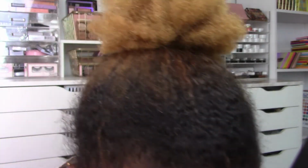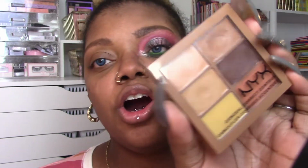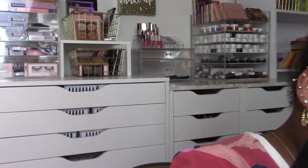But oh my god, dropping lids. In true Candice fashion, I'm going to carve out my brows with concealer. You're gonna pry my carved brows from my cold dead hands. I'm just not. So I have the NYX Conceal, Correct, and Contour Concealer Palette. This is the one in deep. There's a medium, there's a light. And I'm going to use this shade here to carve out my eyebrows because that's what I do, baby.